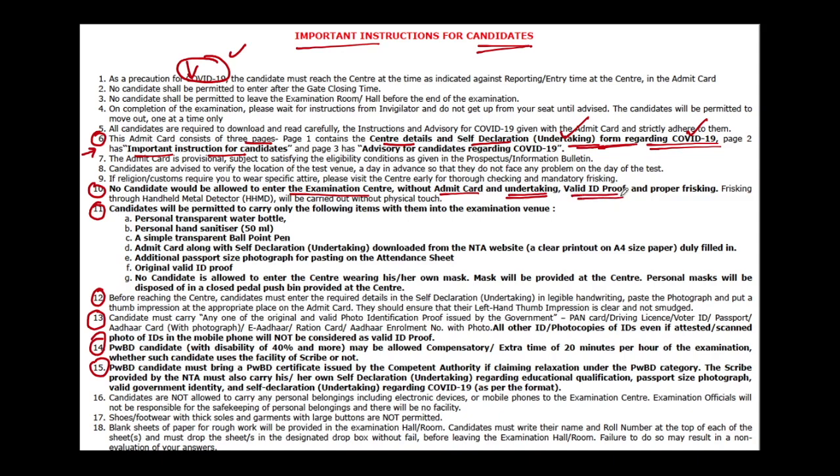All right, valid ID proof and proper frisking. What the valid ID proofs are, we are going to discuss in the next slide. Candidates will be permitted to carry only the following items with them to the examination venue. A lot of things are not allowed, guys. What is allowed? A personal transparent water bottle, hand sanitizer. Everything should be transparent, as you can see over here, right? So, hand sanitizer if you want to carry, otherwise they will provide you a hand sanitizer too. A simple transparent ballpoint pen if you wish to carry, guys. Otherwise, they will also provide a rough booklet and also a pen, right?